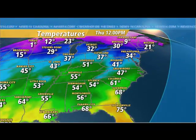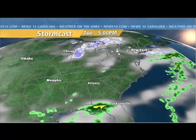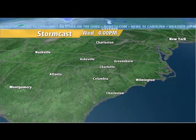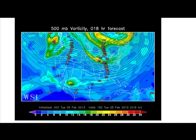And then we get a little bit of a cooler setup trying to build in as a cold air damming scenario begins to unfold for Thursday as our next system pulls in. So we'll call it partly cloudy today. Then I think we're looking at a lot of sunshine as we go through our Wednesday. And then here comes that next system rolling on in here for Thursday. That is going to bring us probably a pretty decent little rain event by very late Thursday and then especially Thursday night.